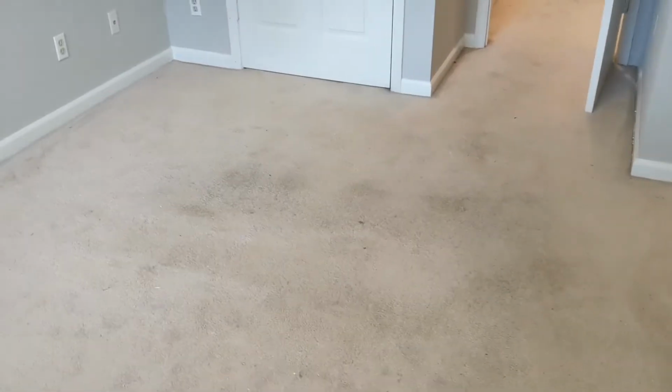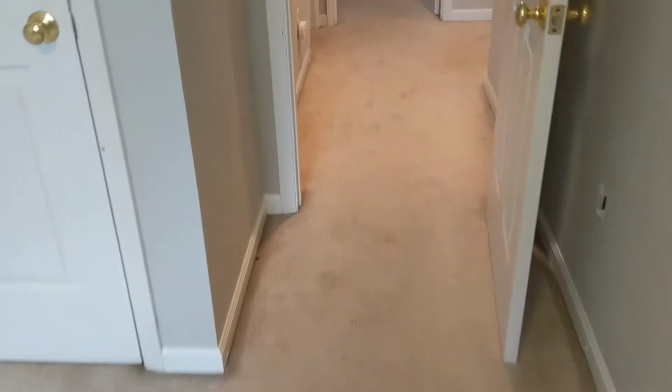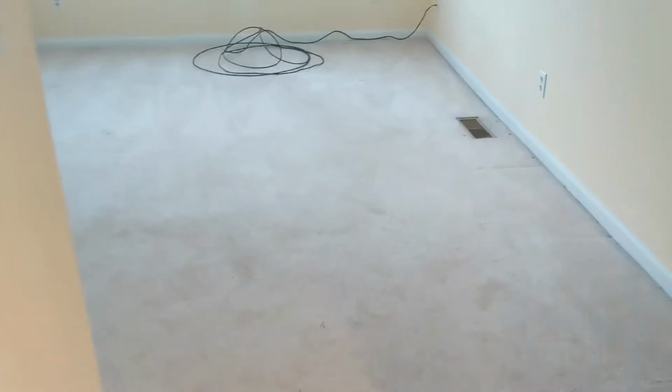But right there, I'm pointing out just how bad the soil level is on these carpets. You can tell right there it's pretty bad, and you can tell the walk areas through there. An interesting fact is that we actually cleaned this rental property last year. I don't remember how long ago it was, but obviously the tenants just moved out, and they had us come back to clean them.